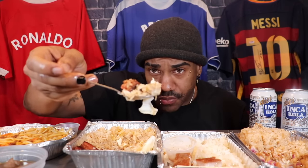So I'm just going to dig that in. We're going to cut up a piece of this pork like this. Let's just go, man. Here we go, right there. Boom. And then we'll just see what the vinegar does to this. Got the egg on here, got the vinegar on here. Watch this. Right on the fork. Right there. Boom. Got the perfect bite.